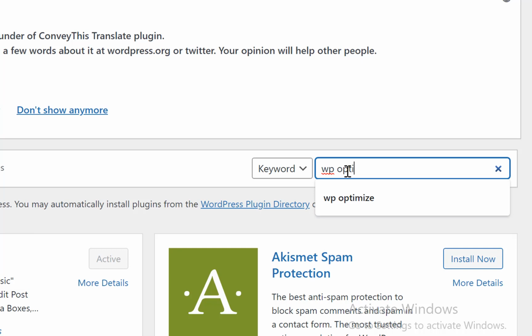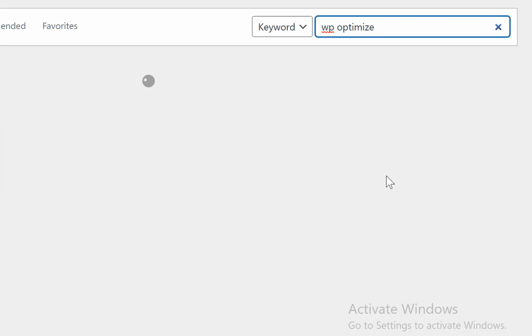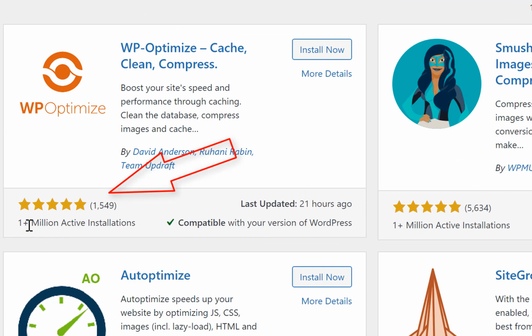WP Optimize. So this is the plugin used to optimize your database. Can you see? Look at this. It has over 1 million active installations. Having over 1 million active installations is saying a lot. It means it is working. That's why people are using it. So you click on install and activate. It is very easy to use, but I'll not be installing it because I'll be using a plugin to do all of this. So just click on install and you'll be fine and good to go.